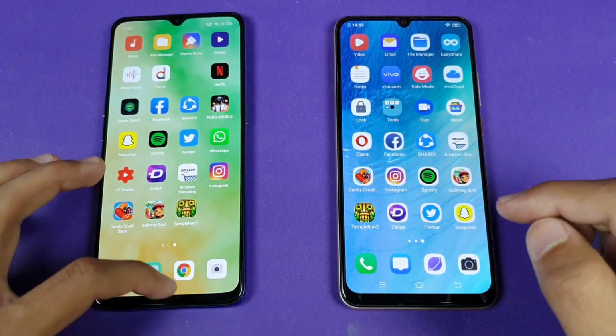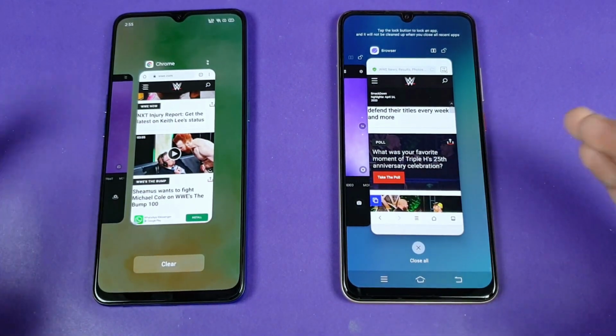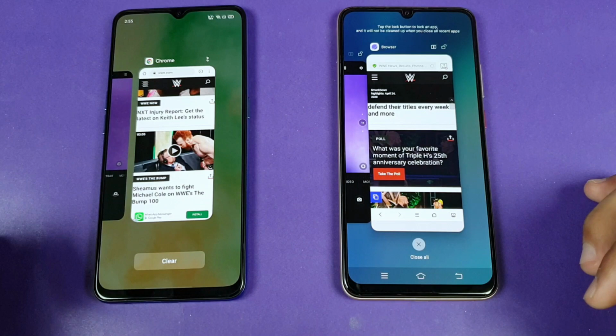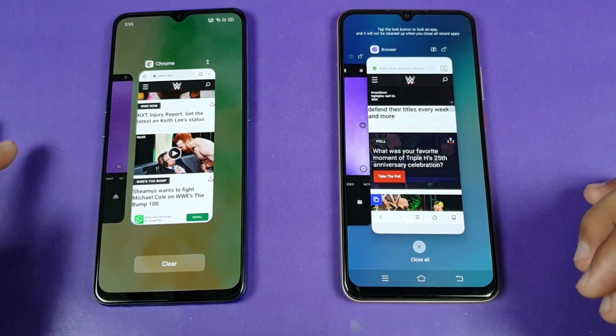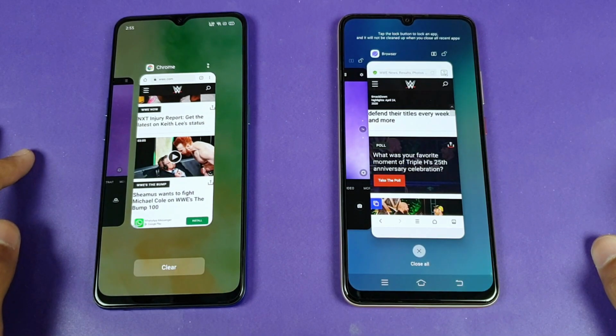Now let's see the RAM management on both phones. Both phones come with 8 GB of RAM, so it's very interesting to see which performs better. In my last speed test, the Oppo Reno 3 did not perform well in RAM management. So now let's see whether the Vivo S1 Pro performs well in RAM management or not.